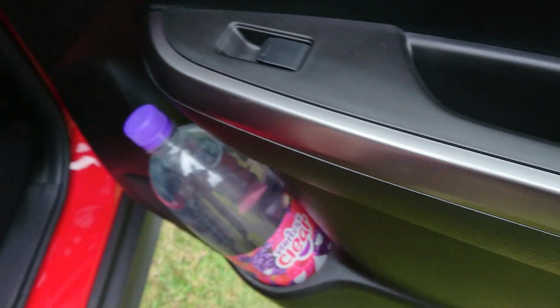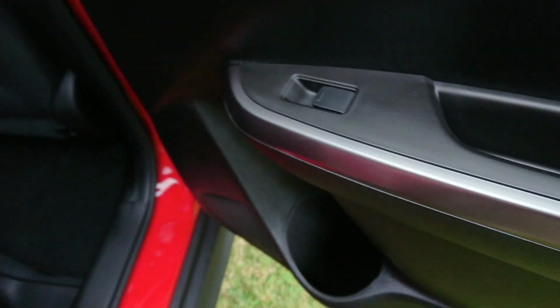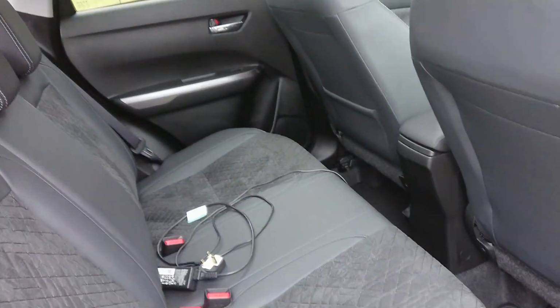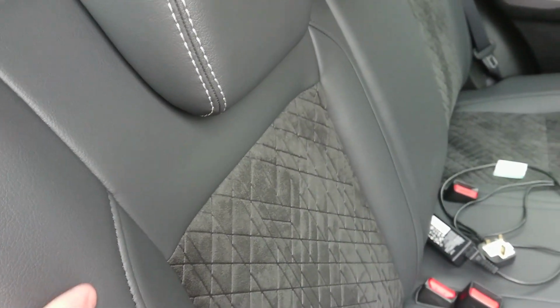But there we go, it's a 1.5 litre bottle, and actually that fits in the door quite nicely. So, nice demonstration there. So yes, there's the sunroof, which is taking a bit of my headroom. But otherwise, it's not too bad. I do like this new upholstery I've put in the car, but it's very different from the car that I filmed back in May.